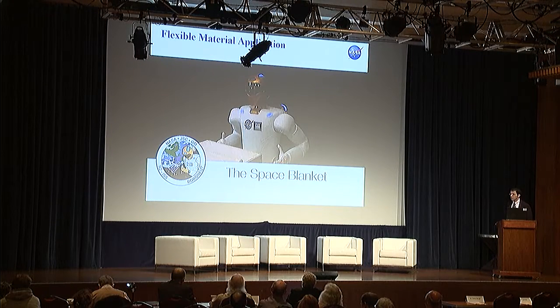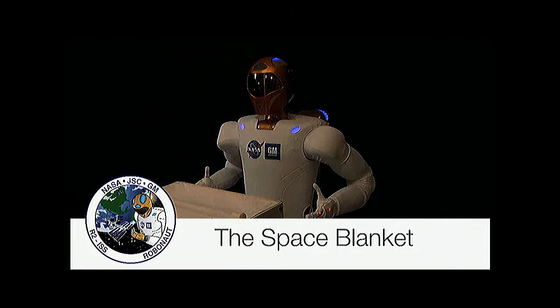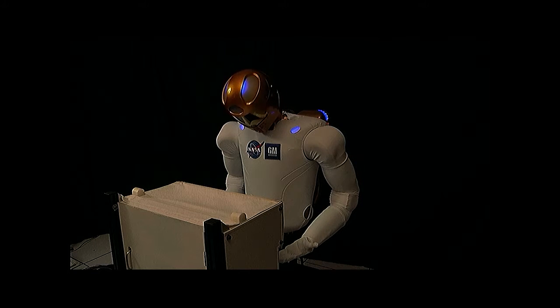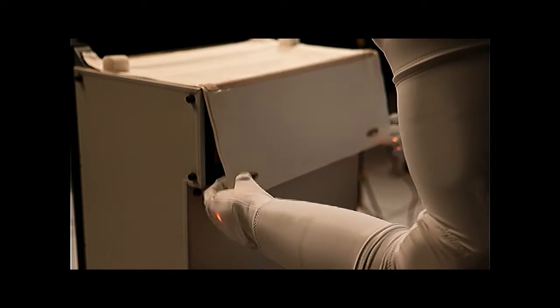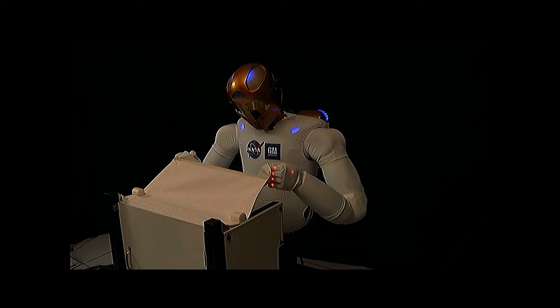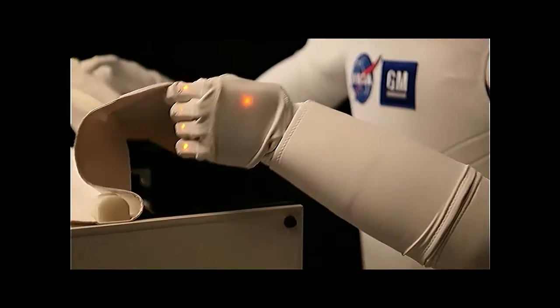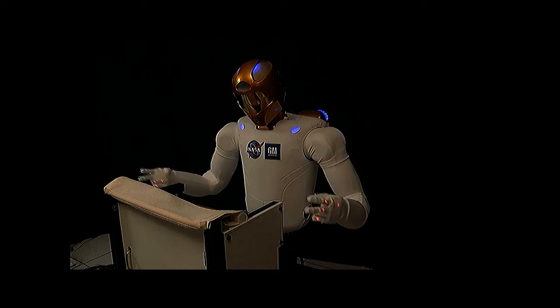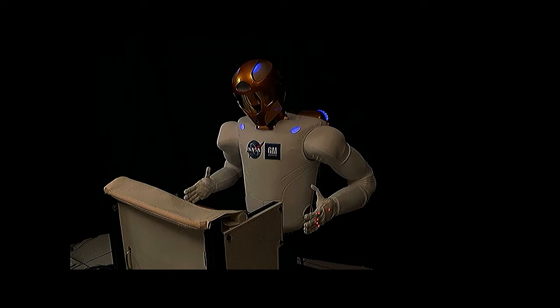So I've given you a quick overview of some of the capabilities of the robot, but what can it really do? A very important regime that we were interested in was working with flexible materials. Here we have a space blanket that the robot moves out of the way to acquire another flexible object. As a matter of fact, on space station, the crew have to remove certain blankets so the larger robots on the outside of space station can actually come in and interact with specific robotic interfaces.